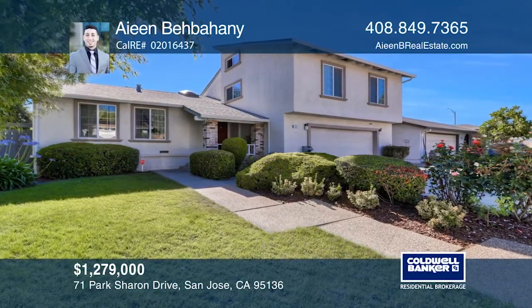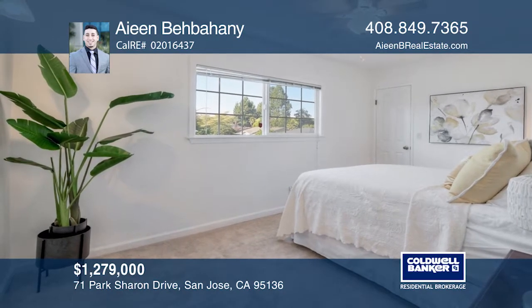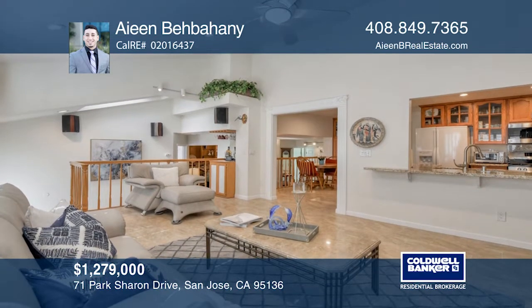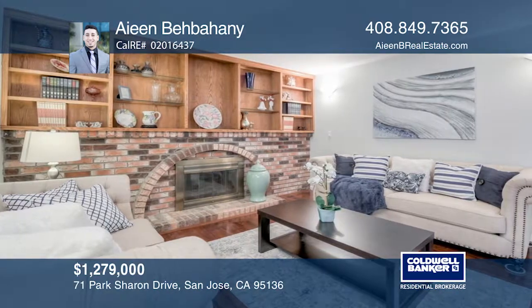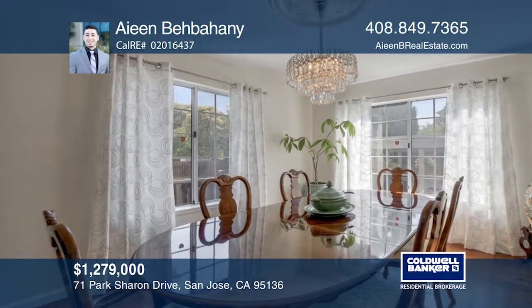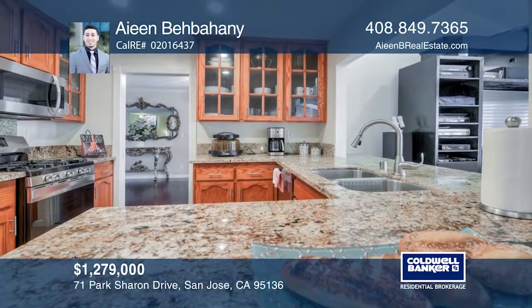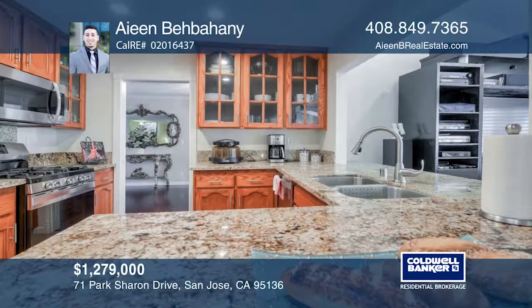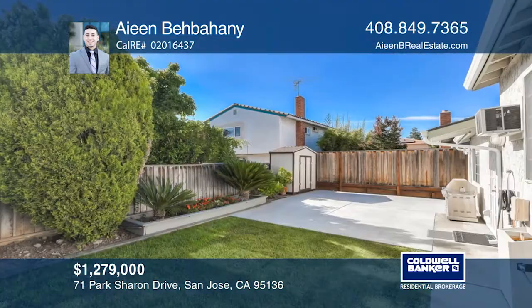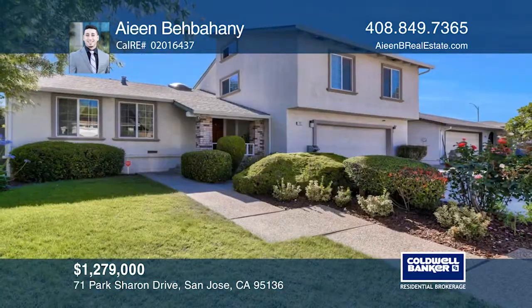Located in the desirable Blossom Valley neighborhood, this beautiful tri-level home offers 5 bedrooms and 3 bathrooms, approximately 2,904 square feet. The floor plans feature a cozy living room with a fireplace, a separate dining room, and a gourmet kitchen with countertops and modern appliances. Situated on a 6,175 square foot lot, the immaculate backyard has a newly remodeled gazebo, which is perfect for entertaining. Conveniently located near restaurants, shopping, and with easy access to major freeways. To see your new home in person, schedule a tour with Ayin Bebahani.